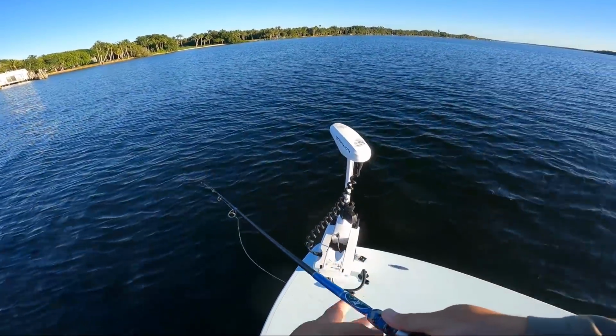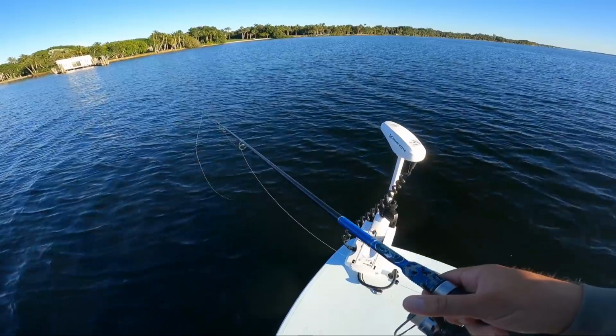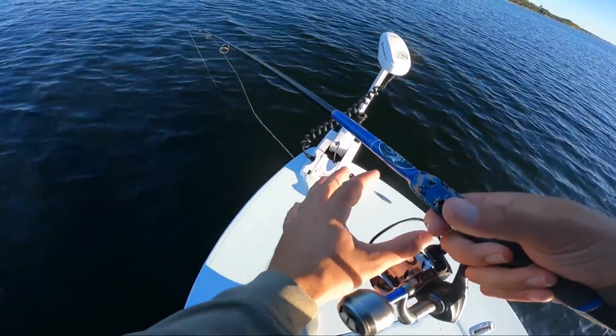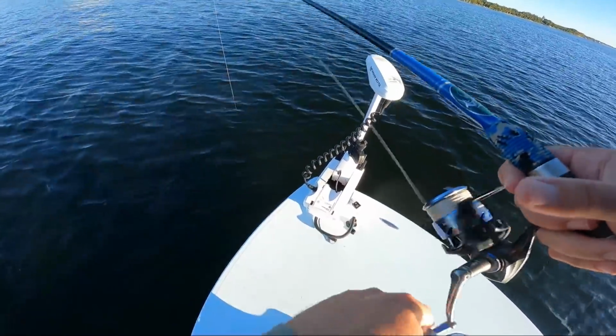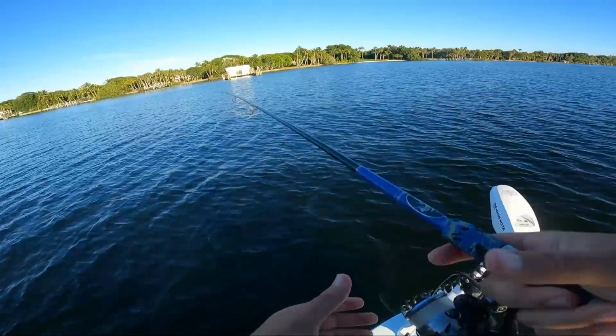I'm getting smashed directly underneath the boat right now. Oh God, huge flash when I started bringing it up underneath my bait. That might have been a really big pompano.